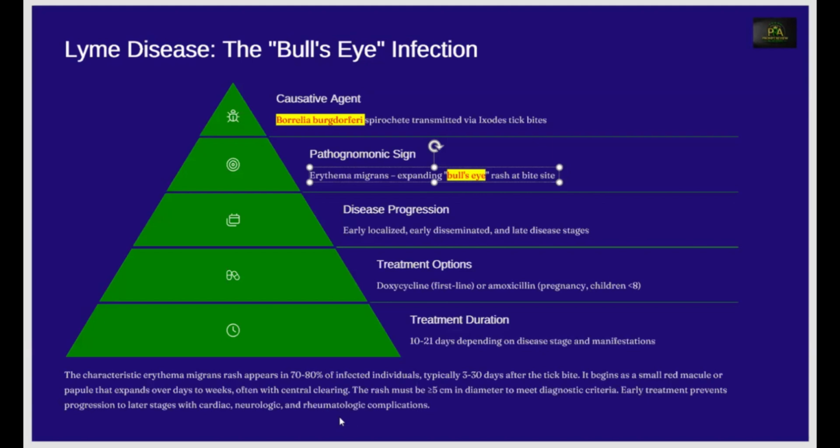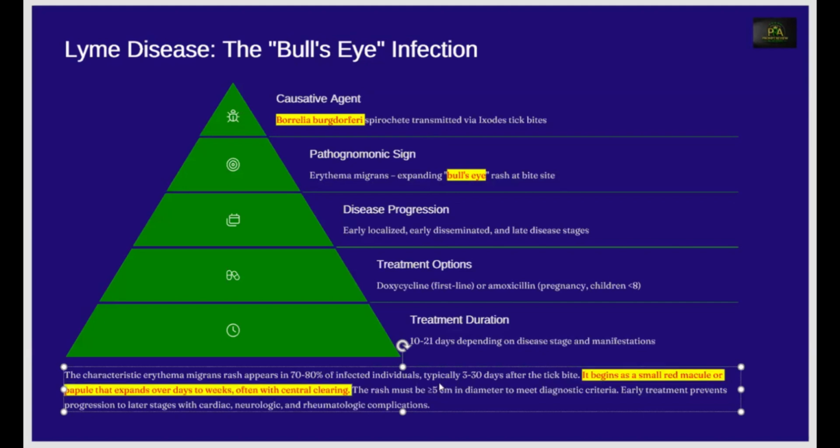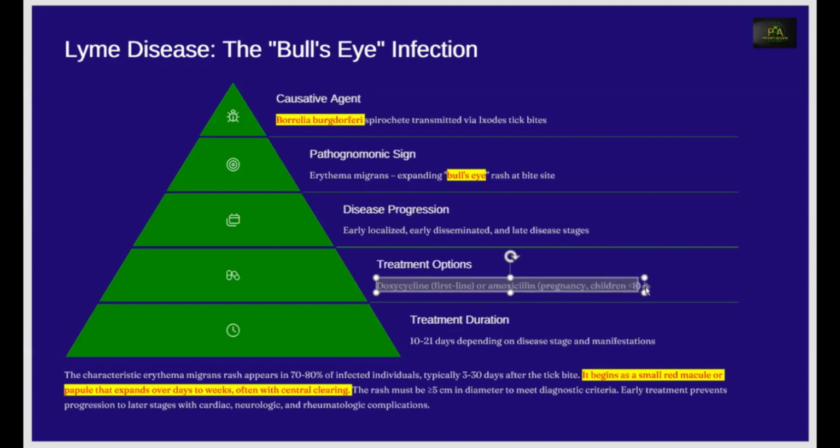It begins as a small red macule, which is a small red rash. Before you know it, they will have a central clearing, and then they will have a bull's eye lesion. What is the treatment here? The treatment is doxycycline, but if the person is less than 8 years old or pregnant, that is how we differentiate it from Rocky Mountain. For this one, if the person is less than 8 years old, we don't give doxycycline, we give amoxicillin. So know the difference.